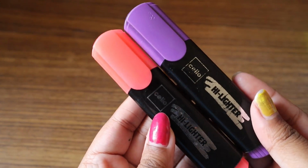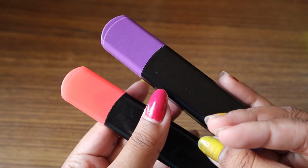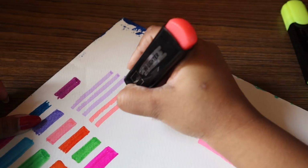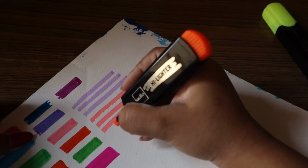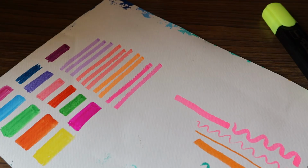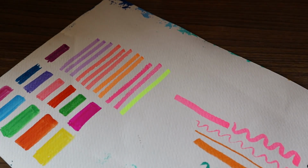First of all, the color scheme is absolutely stunning. I love the purple and the peach one. They almost look pastel, and pastel highlighters are so expensive, but for such a wonderful price you get such amazing highlighters, and they are so smooth. They will just glide on your paper, and they mostly do not blot the paper unless the page is absolutely old and very thin. So yes, these highlighters are definitely my favorite. They are the absolute best, and if I have to recommend you one highlighter, I will ask you to go for cello highlighters. First of all, they are almost inexpensive and they are just so good.